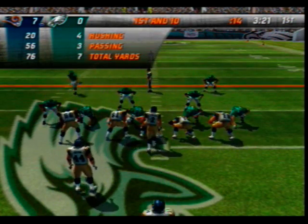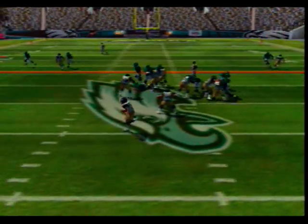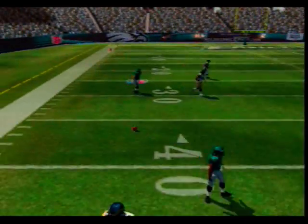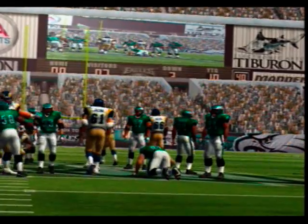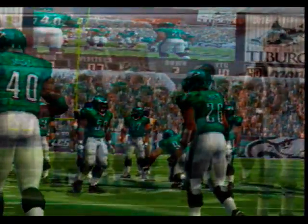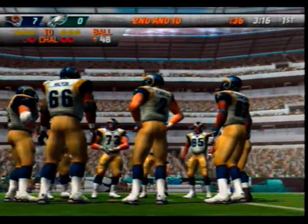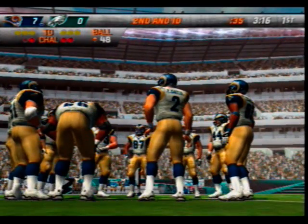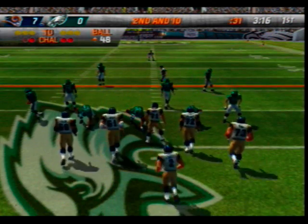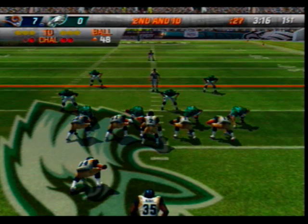First and 10. Here we go, the Eagles line up in a 4-3. Nice play fake. Closing in, throws this one away. He couldn't find a receiver, so he threw it where no one could get it. It's second down and 10 to go on the 48-yard line.